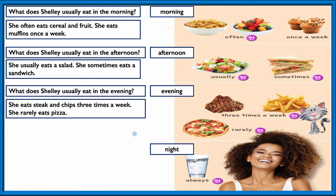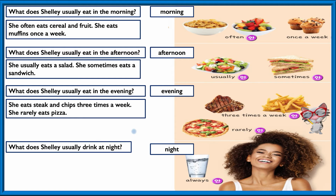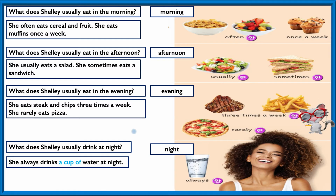But it's water. You don't eat water. Yeah, but I can ask it, and you answer I don't eat anything, I can drink. I agree, but it would be a strange question. So if you ask here, because we can see the drink. Okay. What does Shelley usually drink at night? Very good, Younghee. And so, yep, she usually drinks a cup of water at night.